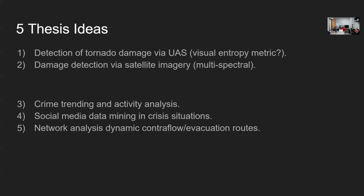So 3 and 5, I think, are interesting. I just don't know that there's enough support for those topics in the department, which isn't a good thing. You don't want to do anything where you're not going to get a committee who can substantively advise you. And I wouldn't feel comfortable advising on crime trends. I don't know anything about that. I mean, I know GIS, but you'd really want somebody who's an expert on using GIS on crime specifically. And the same thing probably with network analysis.